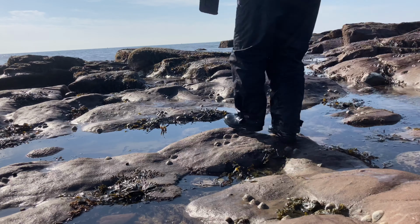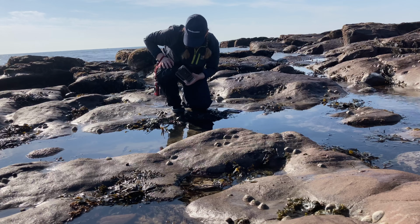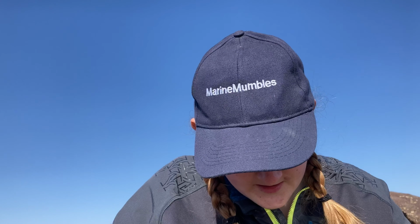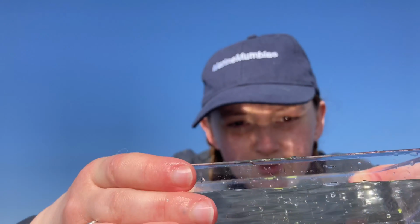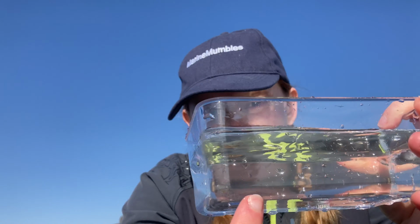Okay, so typically when I went to look, they'd all disappeared. So it took me a couple of minutes to find them, but it was really easy to catch one scoop, and this little fella went in. Oh, I thought I lost him then. That's how clear they are. So in here is our gorgeous little flatfish. Where'd he go? There he is.